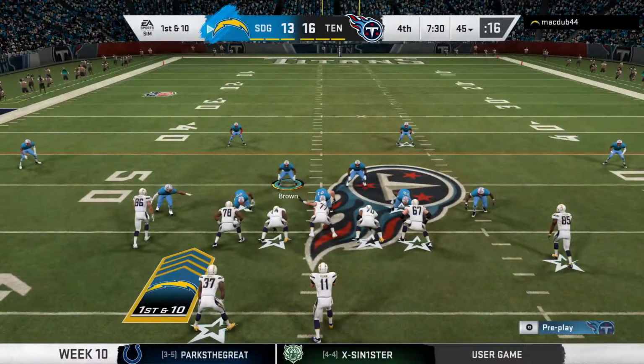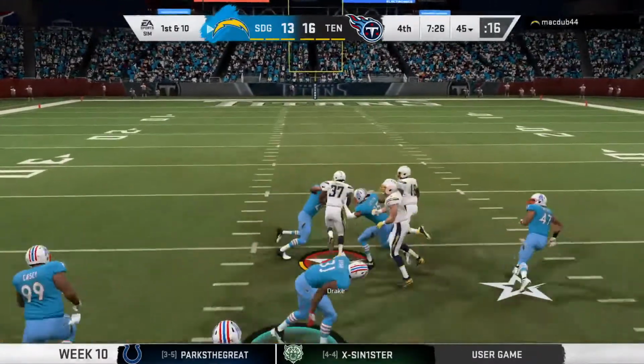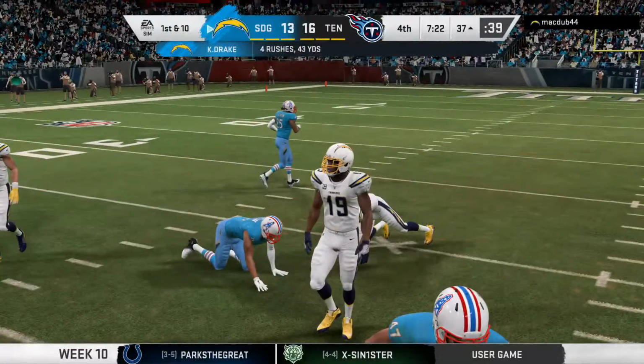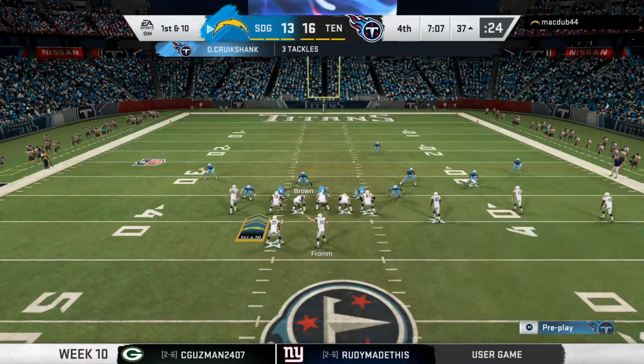Well, we had a number of good games in the afternoon sessions, but this Sunday nighter might top them all. We come up here on 1st and 10, and he is tackled inside the 40, not quite to the 35. 18 big yards on that one and a Charger first.